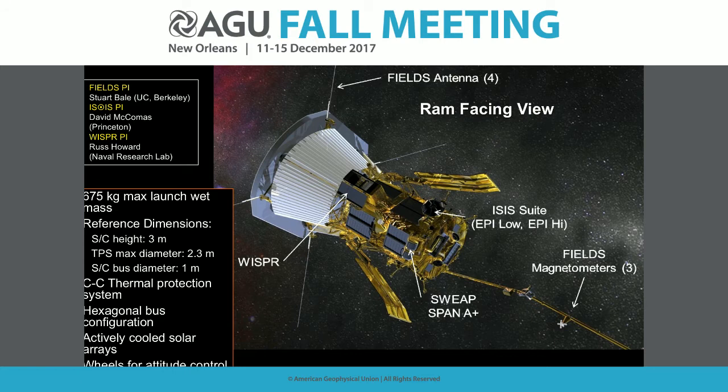The ISIS suite, EPI-Hi and EPI-Lo, are looking at our high-energy particles, things associated with shocks, CMEs, flares, anything that's really exciting and transient on the sun. PI is Dave McComas. And last but certainly not least, our white light imager that is doing fairly unique imaging, taking images of the solar wind, not images of the sun, allowing us to really put into context all of our in-situ measurements. PI for that is Russ Howard.